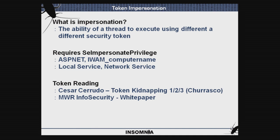And as I mentioned just previously with Cesar's work on token impersonation, every process obviously has an identity token, which is the user that started that process or privilege level that it's running under. They have locked it down, but still some accounts have the SeImpersonate privilege, primarily ASP.NET and the IWAM computer name. So if you compromise an IIS box and you can create an ASPX file, you can use that to steal a service local system token to privesc from ASP.NET user to local system.